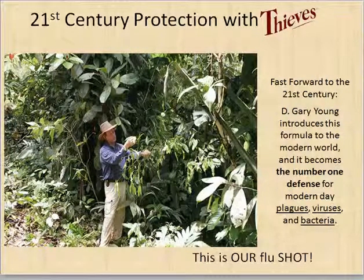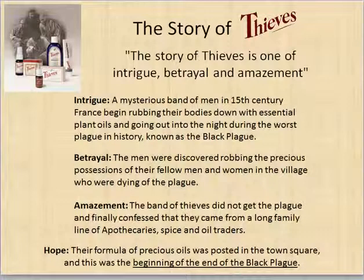Thieves was introduced by Gary Young with this formula into the modern world in the 21st century. It is the number one defense for modern day plagues and viruses and bacteria. It's basically one of our first flu shots. I'm not sure if many of you have heard me talk about the story of Thieves before, but I will go through it real quickly.